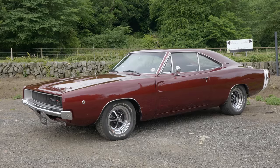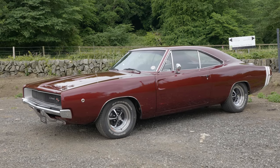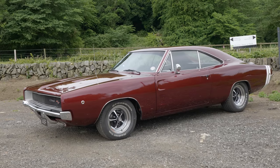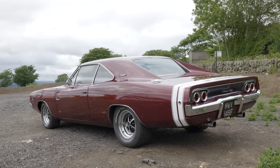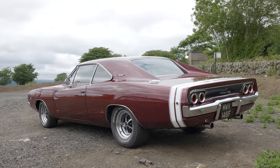I'm sure many of you are sat there thinking, no, James, you've got it all wrong. Steve McQueen drove a Mustang in Bullitt. In fact, that's why there is a Bullitt Mustang still available now. And you're right. But the car he was chasing was a '68 Charger RT.